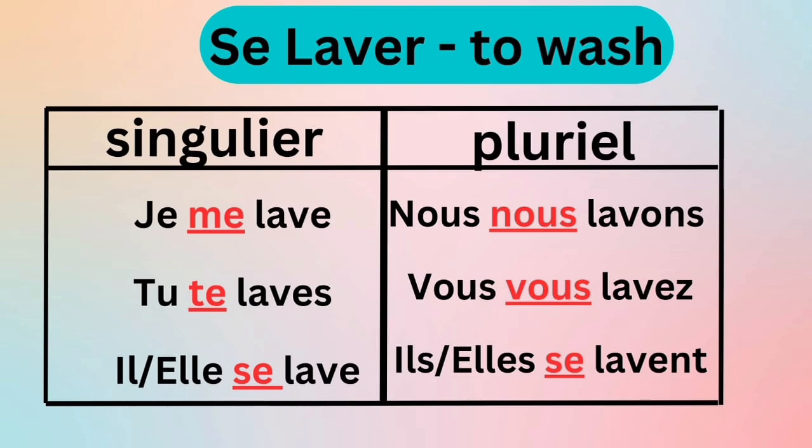So the complete conjugation for se laver would look like this. Je me lave, tu te laves, il elle se lave, nous nous lavons, vous vous lavez, ils or elles se lavent. This is how you conjugate the pronominal verb se laver in the present tense.